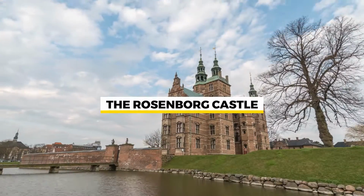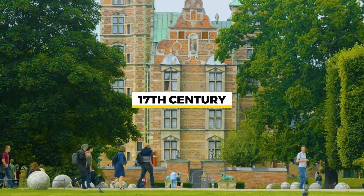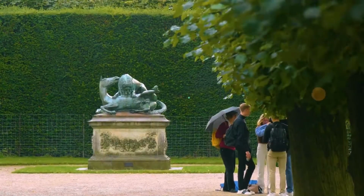The Rosenborg Castle was commissioned by Christian IV and constructed throughout the 17th century. One of the oldest royal gardens in Copenhagen may be found inside the castle, adorned with priceless artwork and monuments.